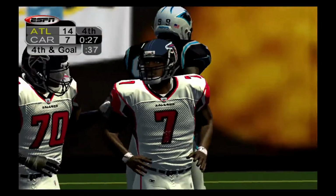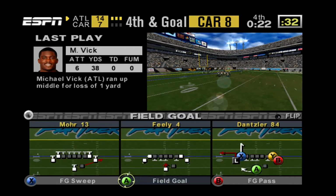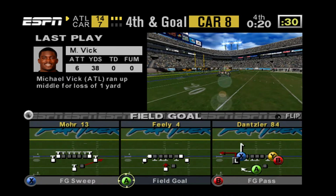Dan, I want to point out something on that last play. Did you notice the job he did in letting the play clock wind all the way down before snapping the ball? That's good clock management.